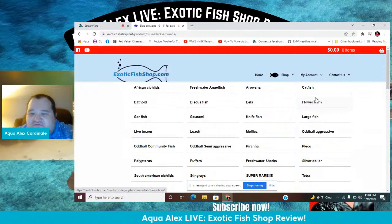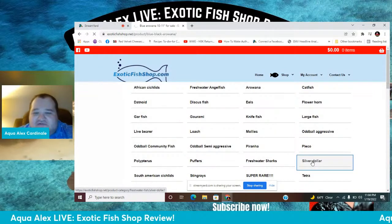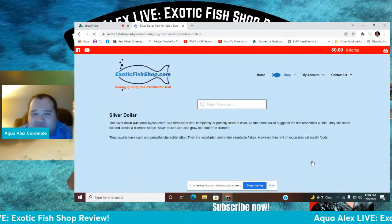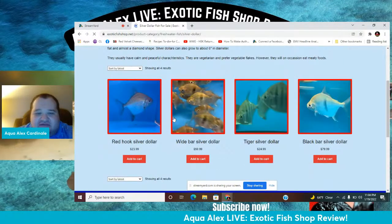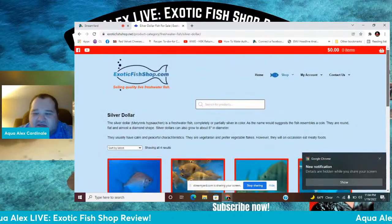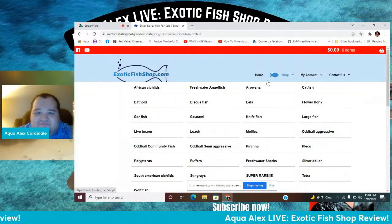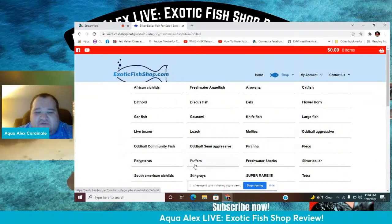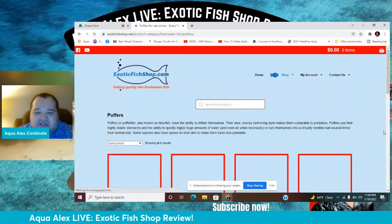As you can tell, there's flowerhorns, large fish, plecos, and silver dollars are one of my favorite fish, as you know. And he's got the red hook silver dollar. He's got the wide bar Schreitmuller's silver dollars, tiger silver dollars, and black bar silver dollars in stock, which are awesome as well. And then there's a whole plethora of other fish. We'll look at puffers and then we'll wrap up this show.